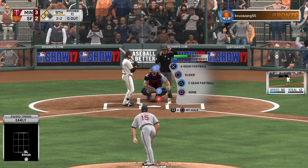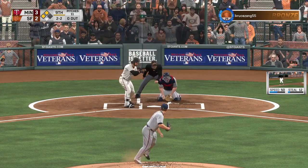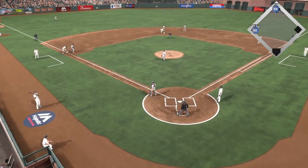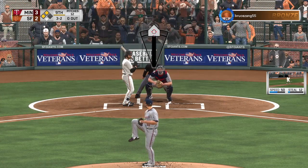And a whiff at a good slider that time. I think he'll be frustrated with himself about that swing. He was in. And a slider is way low, but a good job there to knock this one down. Hoping to send him packing.